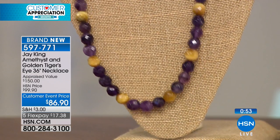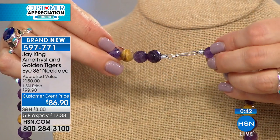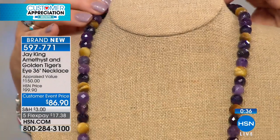That's another thing, too. You got 3 feet. Okay, 3 feet of amethyst and blonde tiger's eye faceted. And, of course, all the findings done in sterling silver on this one, very easy on and off. You've got that hook closure on that. Notice everything is hand-strung. Every single bead shows that purple that we love. If you're a purple girl, you are all over this.